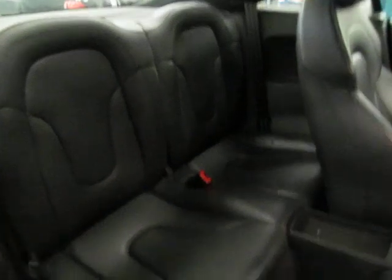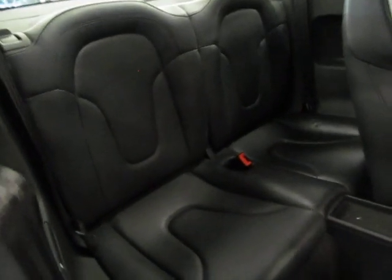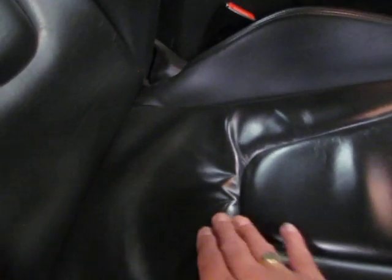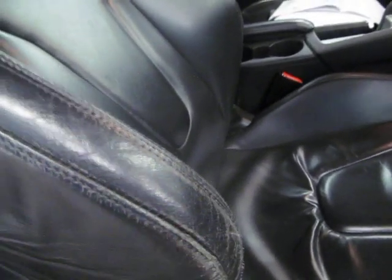Inside the car, rear is all good. Bit of bagging on the driver's seat here, which is typical of the age and mileage. And again, a little bit of wear on the bolsters, but that could be reconditioned. Does come complete with 2 keys.